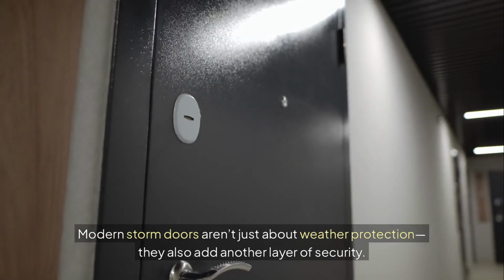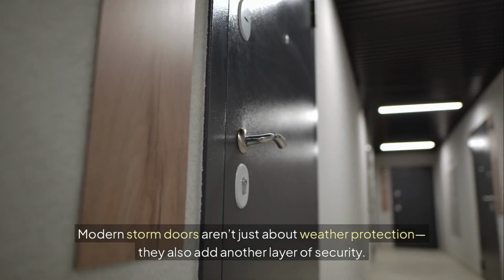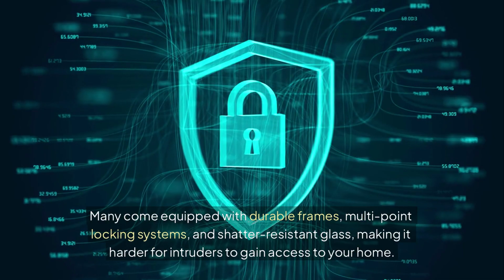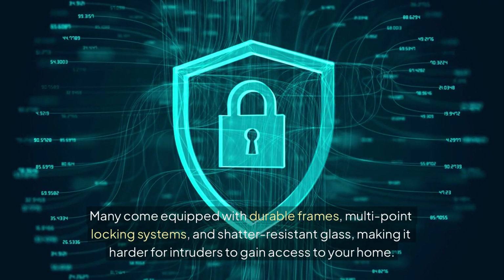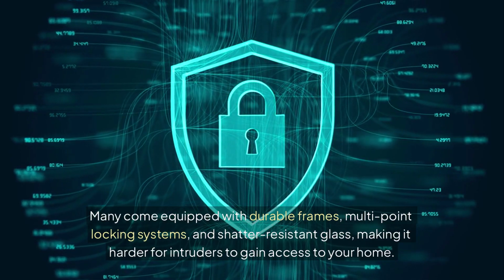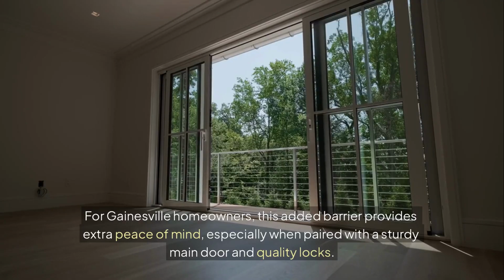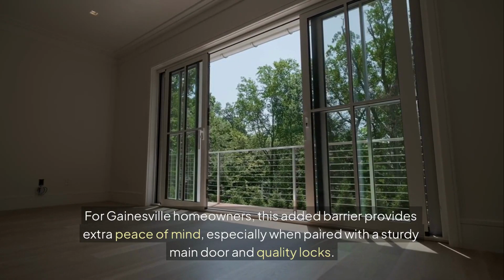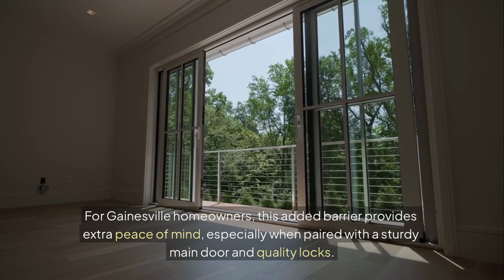Increased security. Modern storm doors aren't just about weather protection, they also add another layer of security. Many come equipped with durable frames, multi-point locking systems, and shatter-resistant glass, making it harder for intruders to gain access to your home. For Gainesville homeowners, this added barrier provides extra peace of mind, especially when paired with a sturdy main door and quality locks.